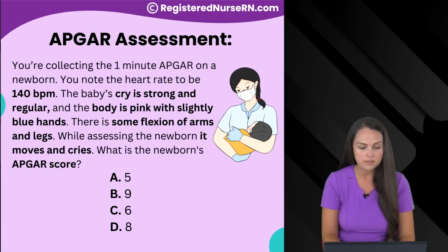This question says you're collecting the 1-minute APGAR on a newborn. You note the heart rate to be 140 beats per minute. The baby's cry is strong and regular. The body is pink with slightly blue hands. There is some flexion of arms and legs. While assessing the newborn, it moves and cries. What is the newborn's APGAR score? Is it A, 5, B, 9, C, 6, or D, 8?